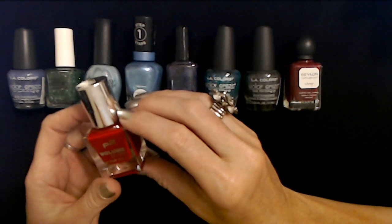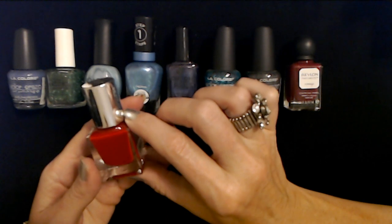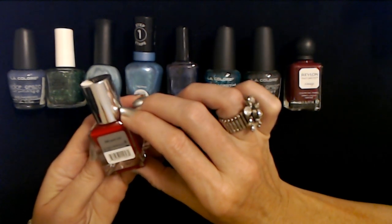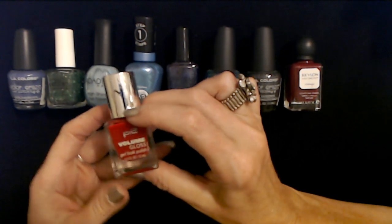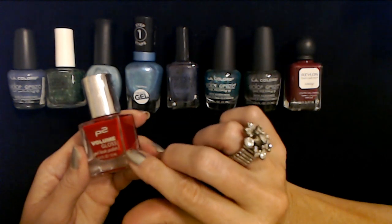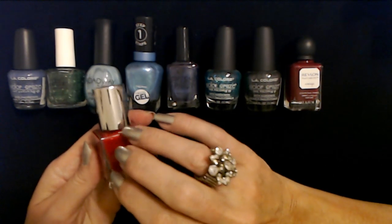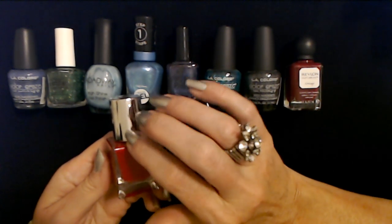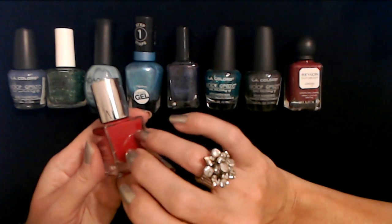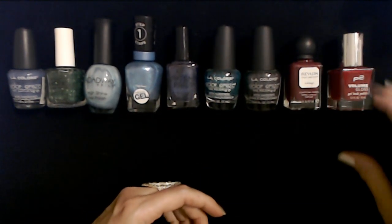And here we have another P2. Now, we had a reddish one a minute ago, but this one is a little different. This one is more of a cherry red. This one is called Guest Star. And this is not one of the Minute Manis, but I do think these wear longer. The P2 Volume Gloss. It's a gel look polish. When I've worn these, they don't seem to chip as quickly, but they do take longer to dry, so I guess it's a bit of a trade-off.